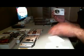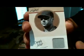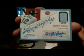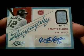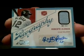What do you got? Boom! Para los Yankees. El Capitan, Derek Jeter. And right behind El Capitan, Roberto Alomar. Para los Indians. Clyde's got the Indians? Yes, he does with that messed up name. Wow.